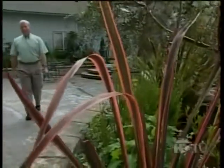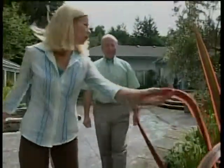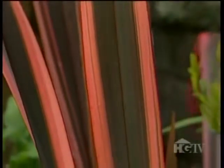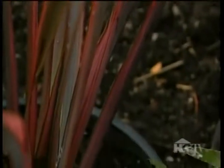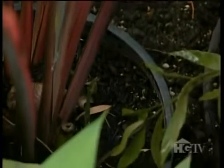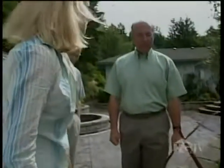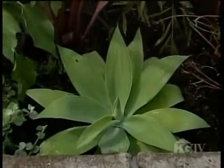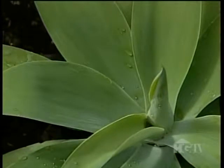This phormium with the bright red color, it's got some coral in it, doesn't it? Yes, this is Guardsman. It is probably my all-time favorite phormium. It's plunged in a pot here. Yeah, this is one we want to make sure doesn't die in the winter. And what's the name of this one, Bruce? That's Agave attenuata. It's another tropical plant that we put outdoors in the summer, and then we'll dig it up and put it in the greenhouse to overwinter it.